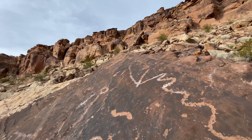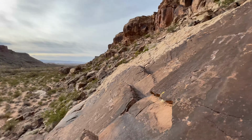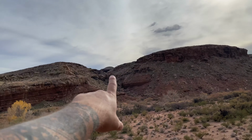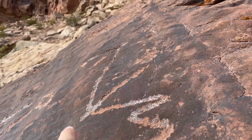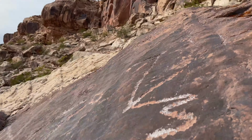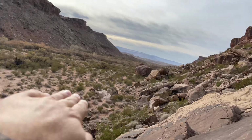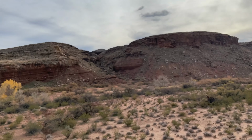What's interesting is if you're standing here, I think there's other petroglyphs over there I can't quite see yet, but it points directly across this crack in the canyon, which makes me wonder what's hidden up there. If this is like an arrow, or maybe it's a boat, I don't know, this could have been full of water, but if it's an arrow, it's definitely pointing up in that way.